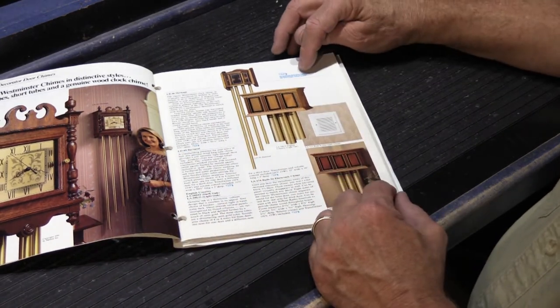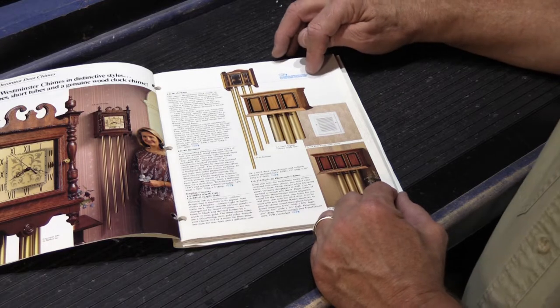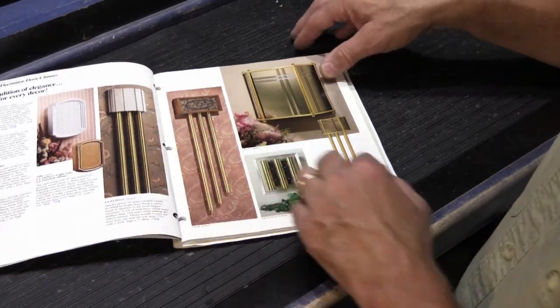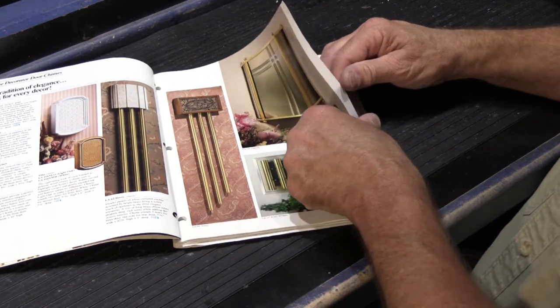And you'll see in a lot of places in the catalog, it says MPP, maximum performance products, guaranteed for as long as you own your home. That was a real thing back in those days. That was one of the best-selling tools that NuTone ever came out with. Here we have more chimes. These are two-note long tube chimes, some decorative chimes.